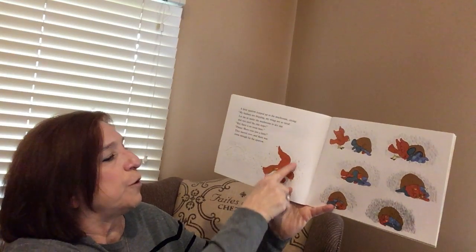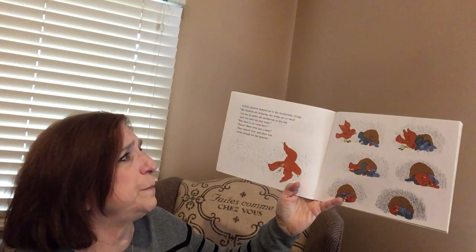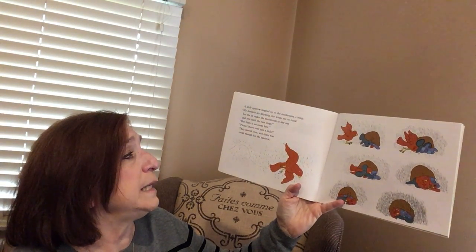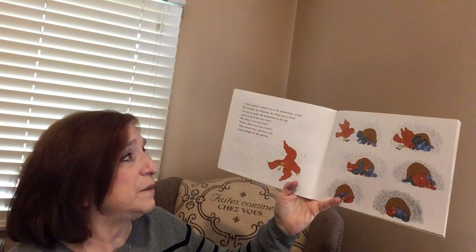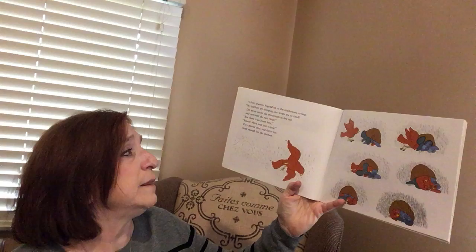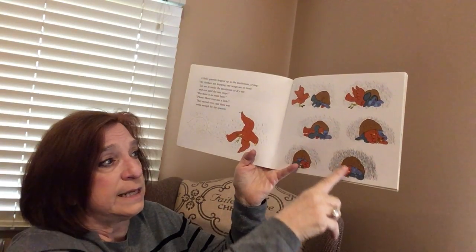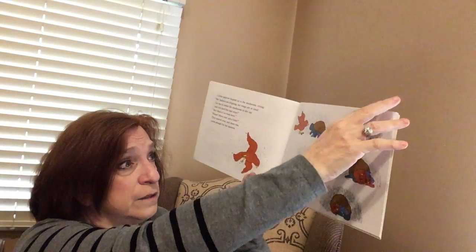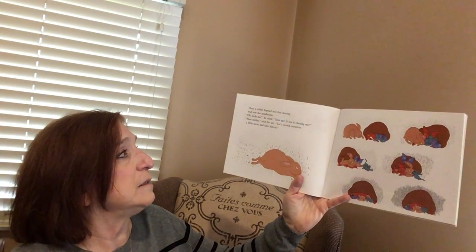A little sparrow, remember we said a sparrow is a bird, hopped up to the mushroom crying, my feathers are dripping, my wings are so tired. Let me in under the mushroom to dry out and rest until the rain stops. But there's no room here. Please move over just a little. So they moved over and there was enough room for the sparrow. So 3 and 1 more makes 4. Yes, and you can see how now he moved in and now there's room for 4 of them underneath the mushroom. Then a rabbit hopped into the clearing and he saw the mushroom.